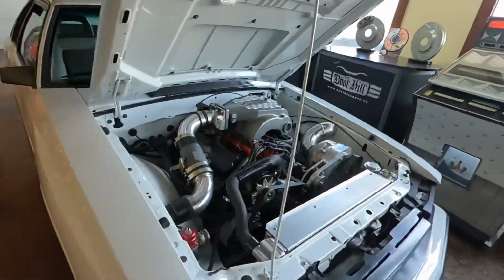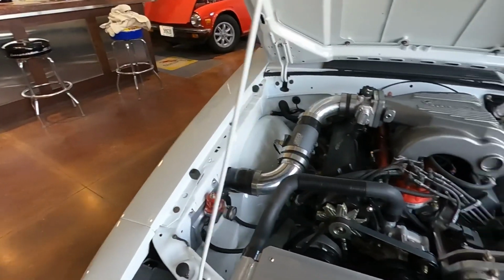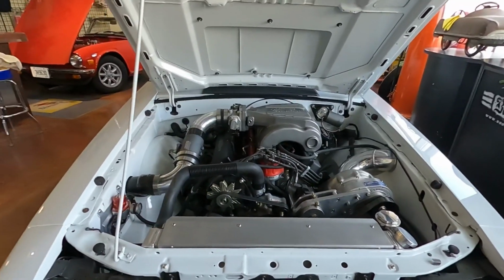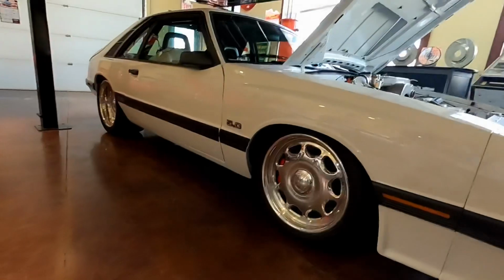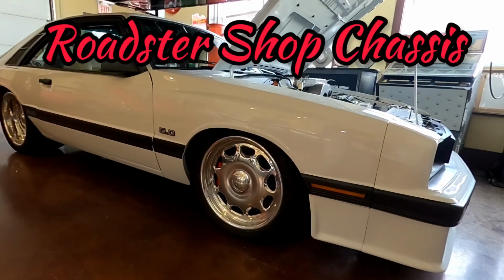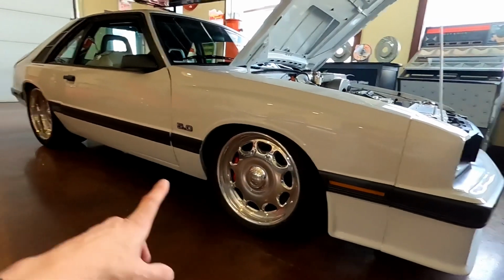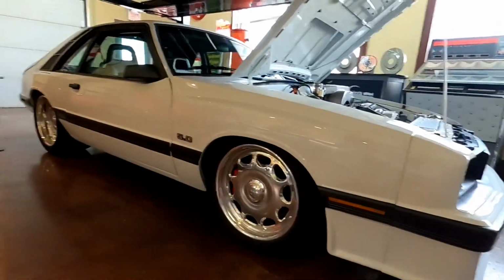Let's start with the heart. Look at this motor, engine bay, beautiful. Making 700 at the rear wheel. Spinning the wheels a big time. Can easily make more power, but yeah, they couldn't get any traction on the dyno. I forget the exact name of the chassis that this is sitting on. It's a custom chassis. It's actually got Corvette spindles on the front, 275 wheel on the front, 355 wheel on the back, factory paint.